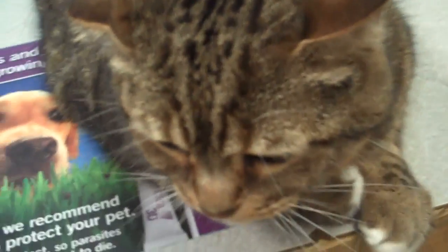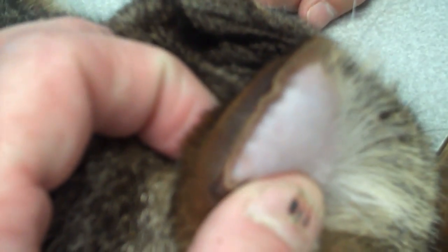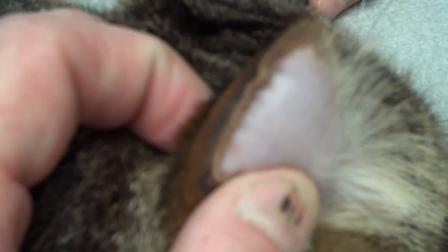Cringer has an aural hematoma. Aural as in A-U-R-A-L. If you look at this ear, nice, thin, flat. And this ear, all swollen right in there. And that is a blood clot between the layers of skin in the ear.